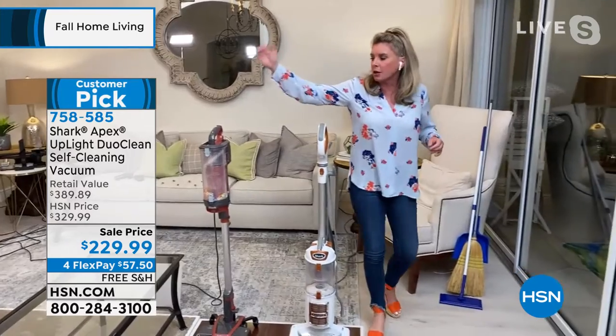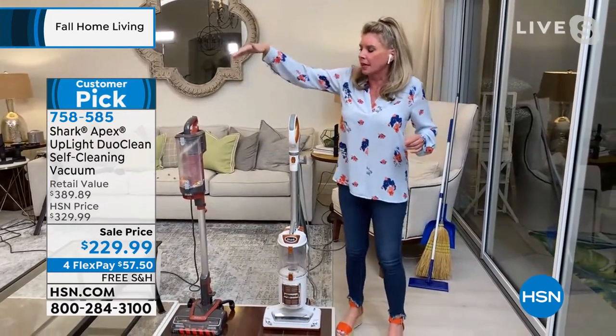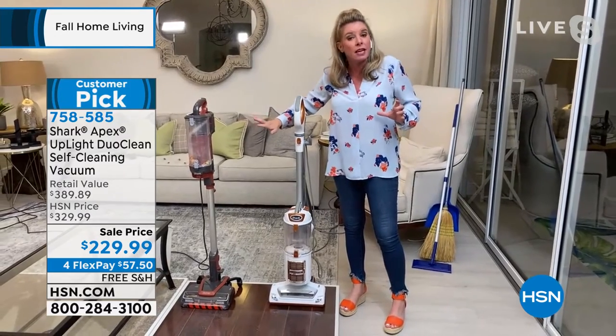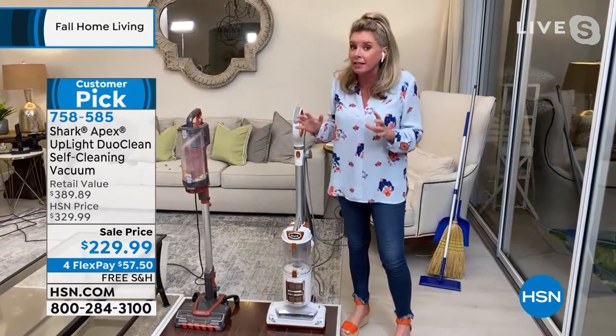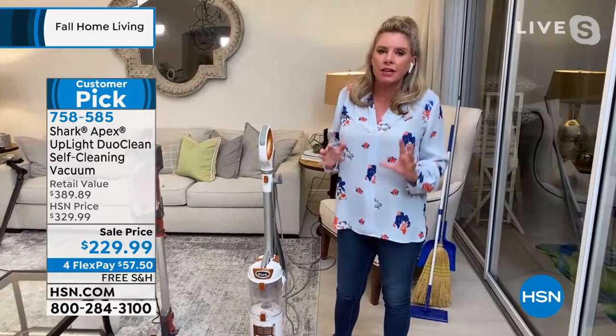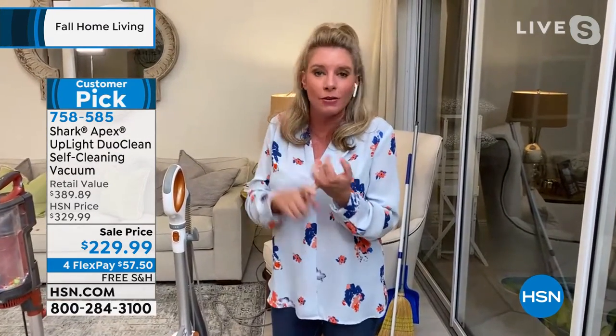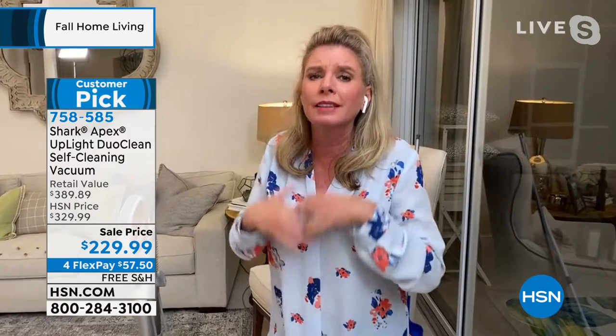So we talked about self-cleaning brush roll. We talked about DuoClean technology. We talked about anti-allergy and complete sealed system. We talked about the hyper velocity motor. Let's really dive into DuoClean and the difference that it makes. So first and foremost, it means that you don't have to sweep messes up again. It also means that you don't have to dry dust. So we're eliminating all of the different steps when it comes to cleaning.